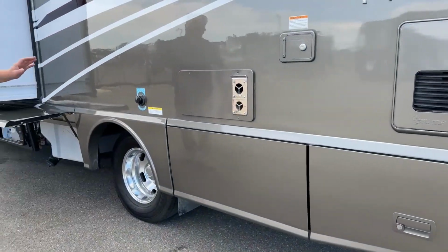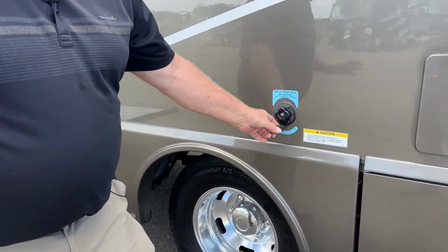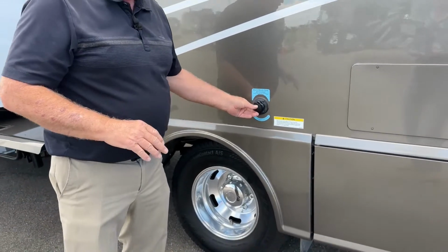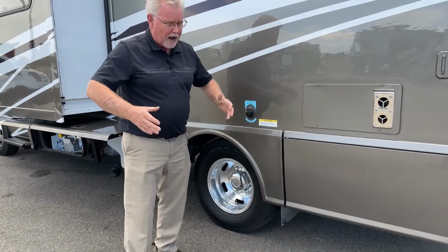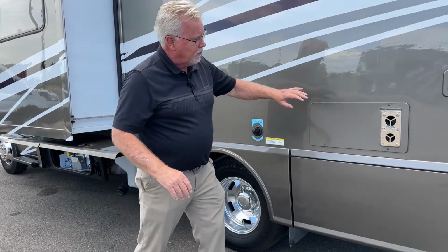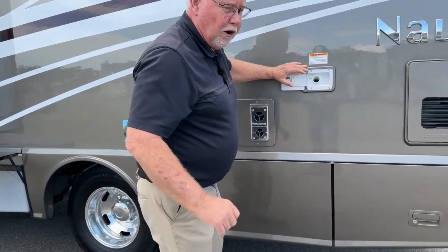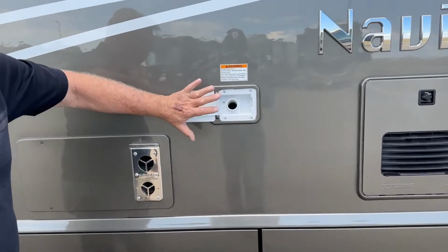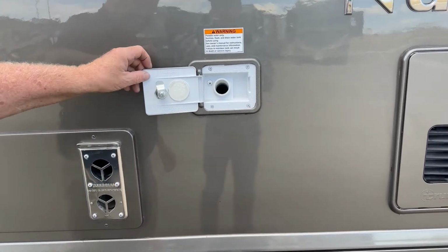Okay, as we move up, this is our black tank flush, by the way. And that's a nice feature. It's sort of a pressure sprayer inside your black tank. So it washes down the sides, helps keep the odor down, helps clean it out a little more thoroughly when it is time to dump. We also have our gravity fill right here. So if you're out dry camping, you're running low on water, you can always add it manually right there.